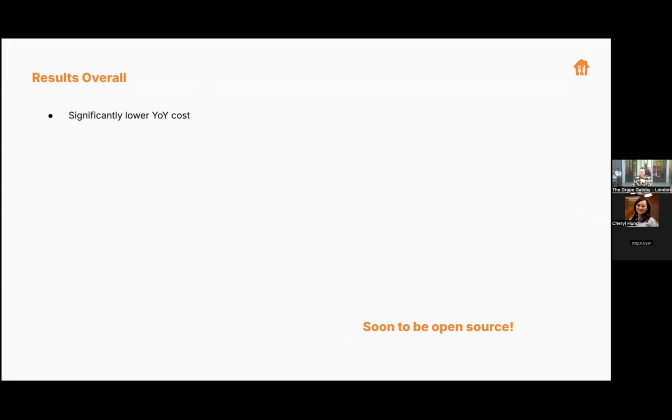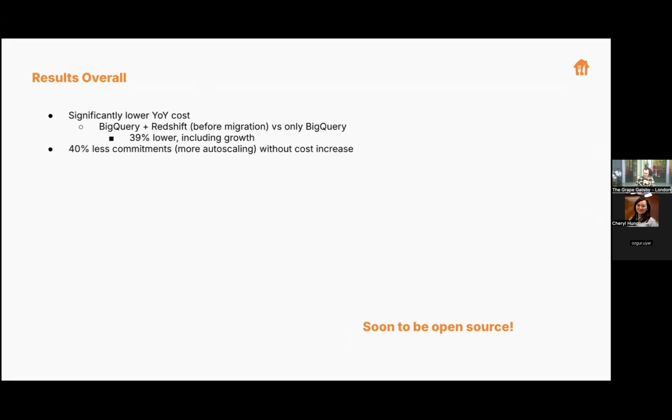We achieved significantly lower year-over-year cost. If you compare what happened before migrating takeaway into BigQuery, we had cost of BigQuery and Redshift, and now we have only BigQuery. So the cost is 39% lower. This includes year-over-year growth of the company as well. We have 40% less commitments.